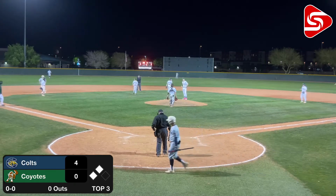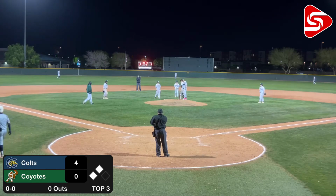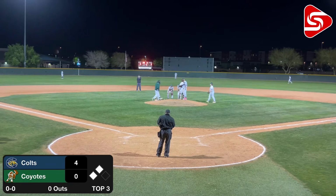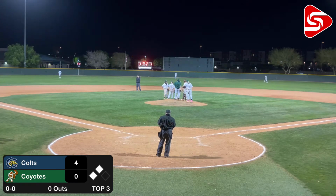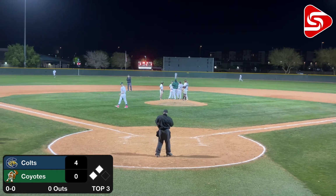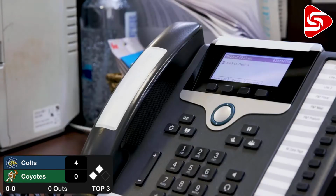We're going to get a mound visit. So 2 RBI double from Granis. And while we've got this pitching change, we'll be right back.